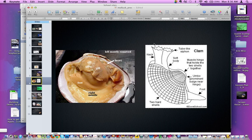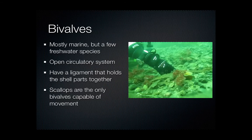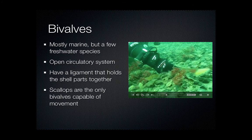And then if you've ever actually found a clam, maybe in a pond or a lake, and you try to pry it apart, you probably noticed that was somewhat difficult, and that's because there's a muscle that holds these two shell parts together. It's very, very strong, and it makes it difficult to actually pry that shell open. Okay, a lot of these are found in the ocean, but we do have a few freshwater species of clams that can be found in ponds and lakes. Like most mollusks, they do have an open circulatory system. So they still have a heart that pumps, but it also pumps into some open spaces. As I said on the last slide, they have a ligament that holds the shell parts together. That's one way they can protect themselves.